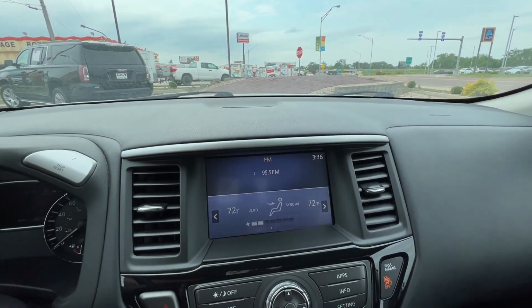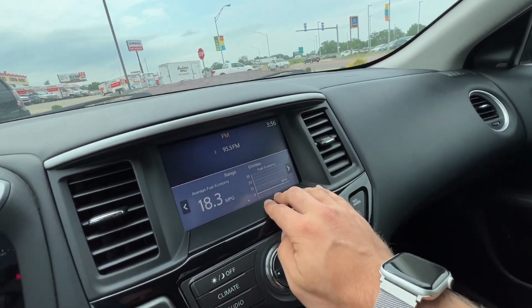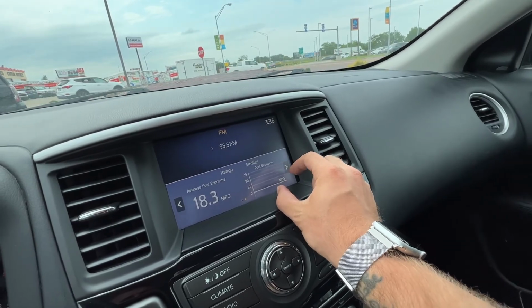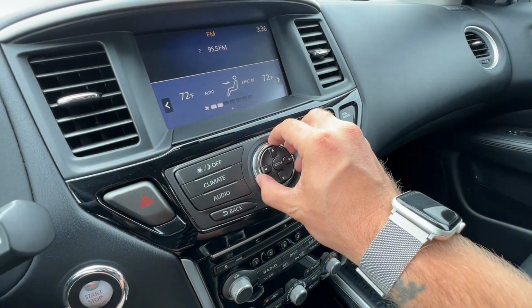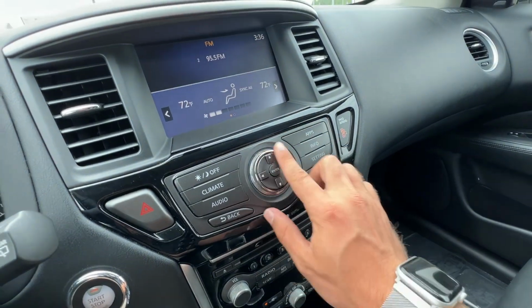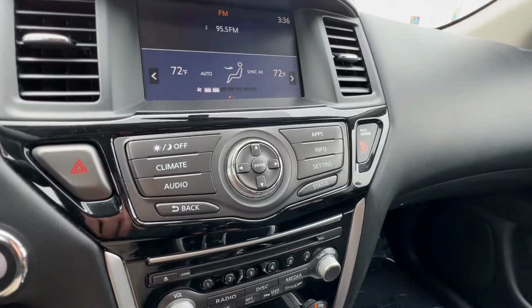So here's our entertainment center, and it is a touch screen, just so you know. We can cycle through information right here, or if we don't want to use the touch screen, we can always just use this directional pad. It's also a dial for rotation. You can do everything right here as well. You just need to figure out which screen you want to be on too.